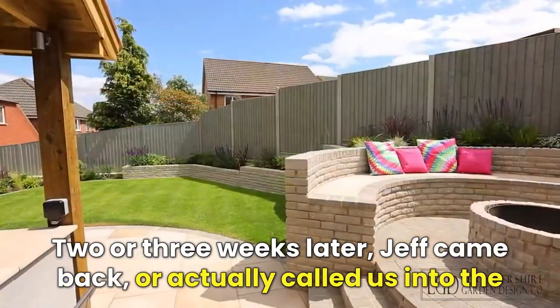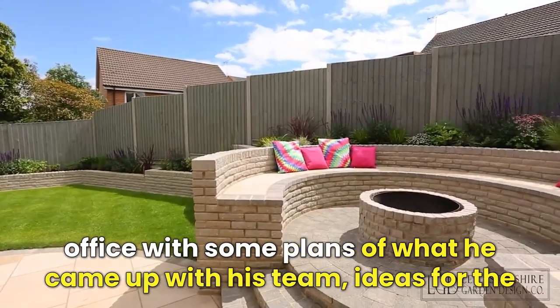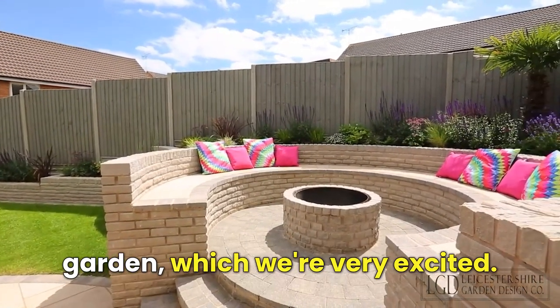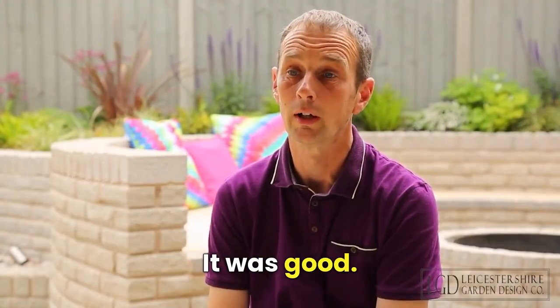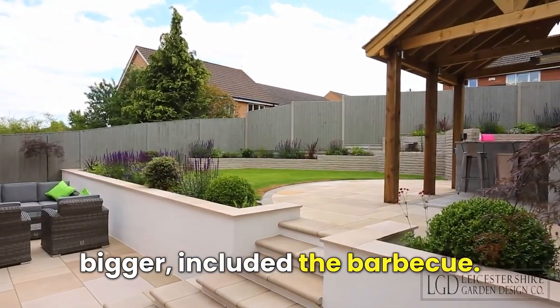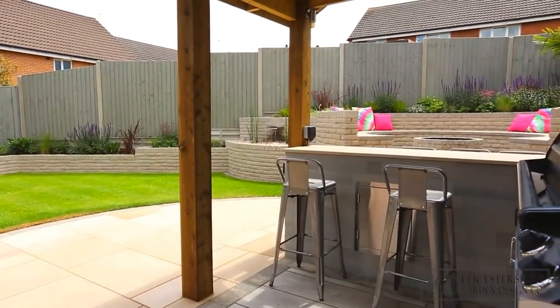Two or three weeks later, Jeff called us into the office with some plans of what he and his team had come up with for the garden, which were very exciting. We didn't really need to change very much of it at all from day one, which was good. We modified it very slightly, made the kitchen area a little bit bigger, included a barbecue. And then they started the work at the beginning of March, so two months later.